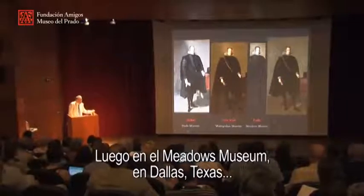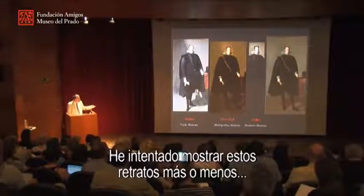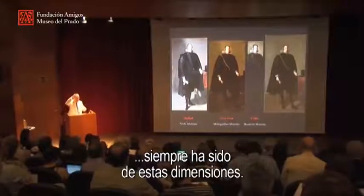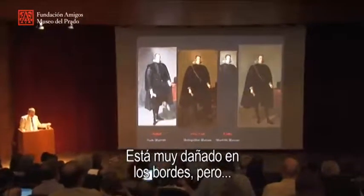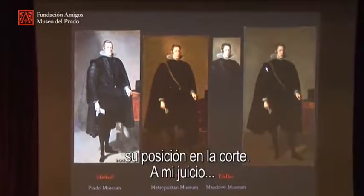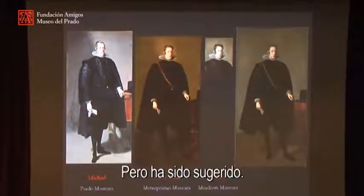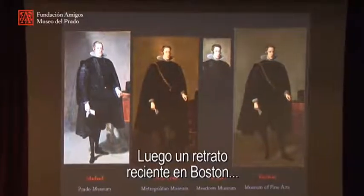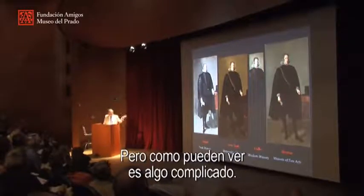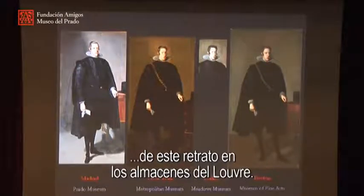Then in the Meadows Museum in Dallas, in Texas, is this bust-length portrait of Philip. I tried to lay these paintings out more or less to scale. So this picture hasn't been cropped. It was always these dimensions. It's very damaged around the edges, but it has in the literature been suggested that this could be the portrait that won Velázquez his position at court. To my mind, it is too weak for that, too tame, but it has been suggested. And then there is this painting in Boston, which, generally speaking, has been accepted as workshop. But as you can see, it's a complicated array. There's also, to my knowledge, a very, very damaged version of this picture in the depot of the Louvre.